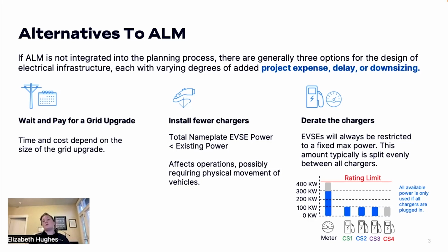The final alternative they have is they could always derate the chargers. Derating is when you use software to set a fixed max cap of power that the chargers are going to be able to use. Now, this has a couple different disadvantages, which really come from the idea that generally how derating is applied is you'll take your full 400 or whatever the space on your connection is, and you'll divide that out by the number of chargers you have on the site. So for our example site, that'll be 400 divided by 4 chargers, giving us a software cap of 100 for each charger.